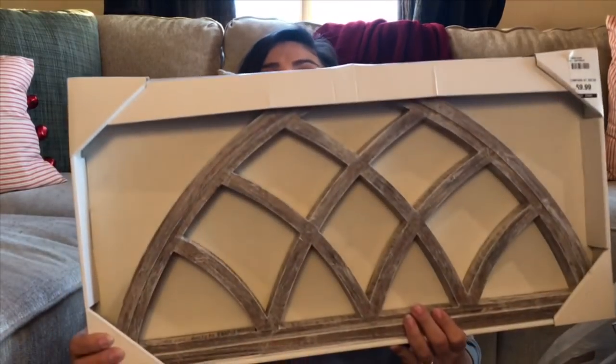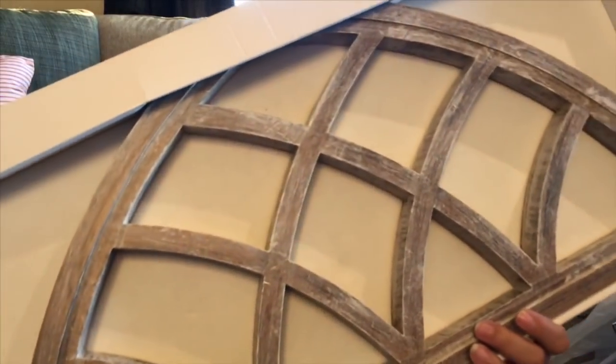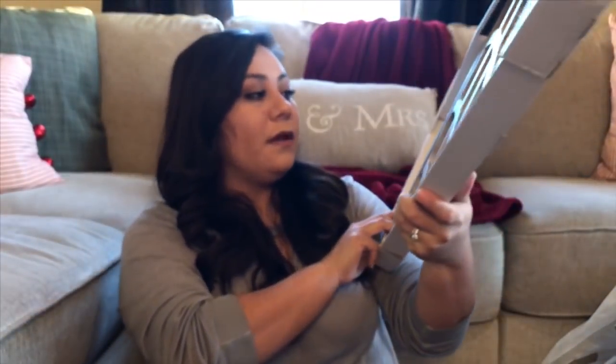Sorry for that face too. I don't know if it was in frame well or not, but as you can see, it was only $9.99. So this is really inexpensive. It's beautiful. Ooh, I love the color.